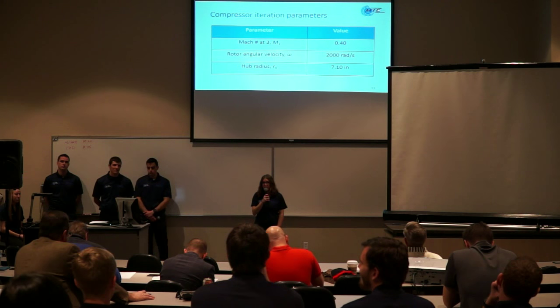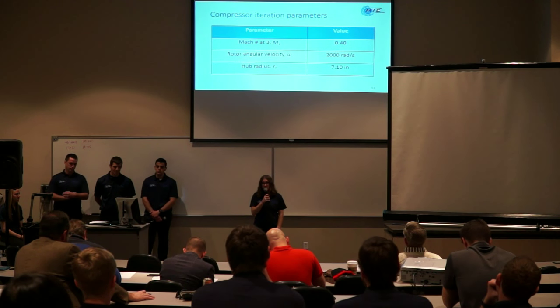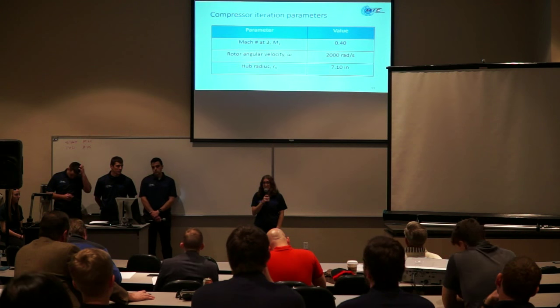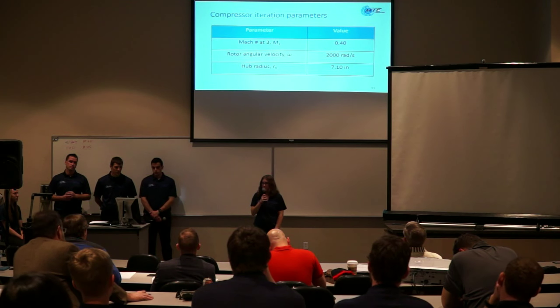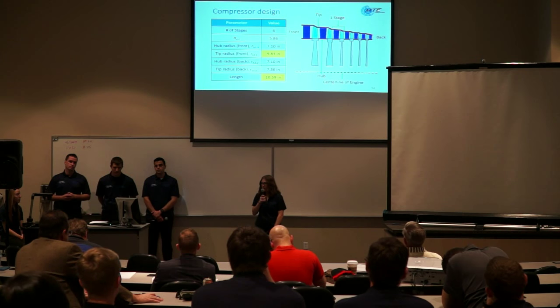Some of the parameters that we iterated for our compressor design were the Mach number at station 3, or at the exit of the compressor, with a value of 0.4, a rotor angular velocity of 2,000 radians per second, which also has to be the same as the high pressure turbine, as the compressor is being driven by the high pressure turbine, and a constant hub radius of 7.1 inches.